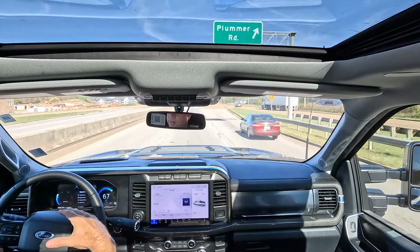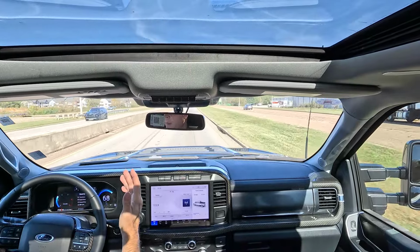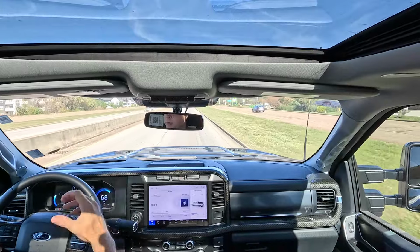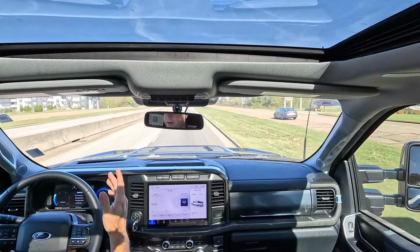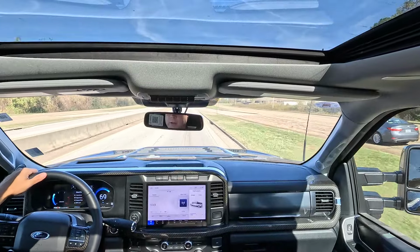But if you were going to an off-road show, taking a long trip out into the desert, there's plenty of room, plenty of storage, like every other full-size F-Series, plenty of creature comforts. You could definitely do a long travel in this.